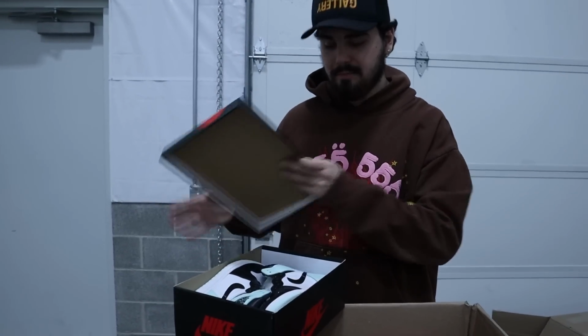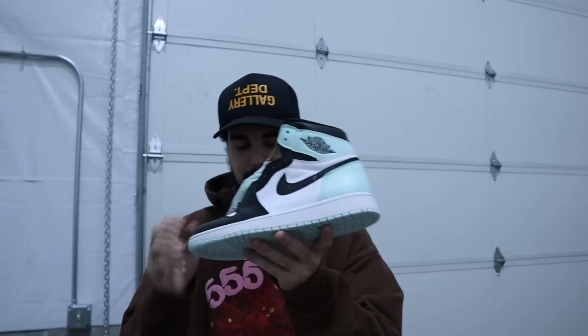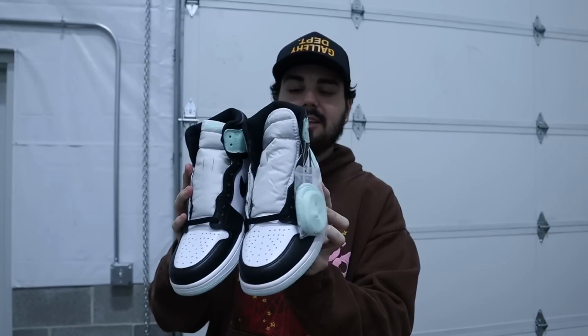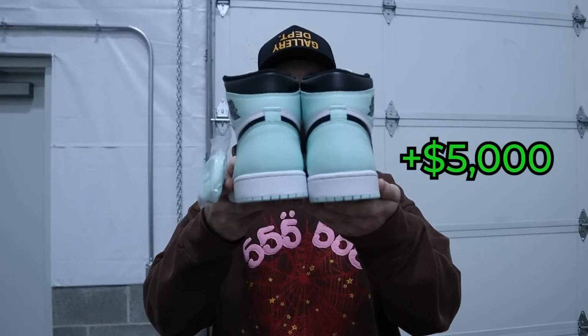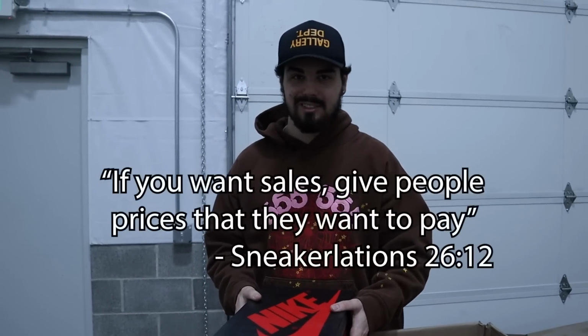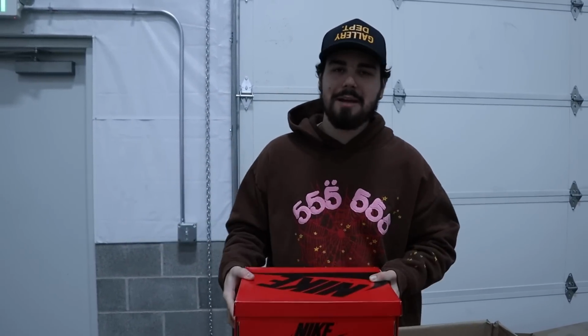$1,500. Surprise, another Jordan 1. All right. As matching to those rust pinks, we have the Igloo Jordan 1 High in that icy teal colorway. These go for a little bit less. They're also an Art Basel exclusive. These are brand new, $5,000. Rust pinks are $6,000, $5,000 on these. And that's like the low end. People ask $8,000 for each of them. Pretty crazy, but if you want sales, give people prices that they want to pay. Because if not, you're going to be sitting on the shoes forever and you ain't making money.